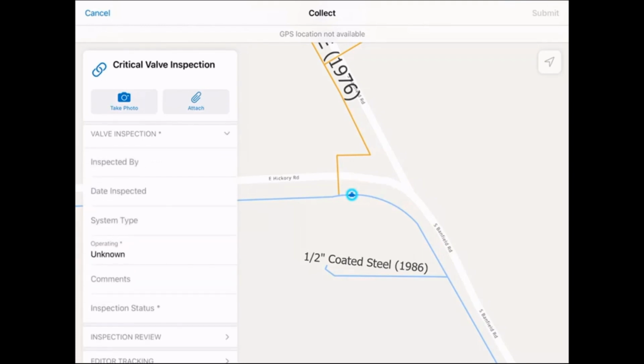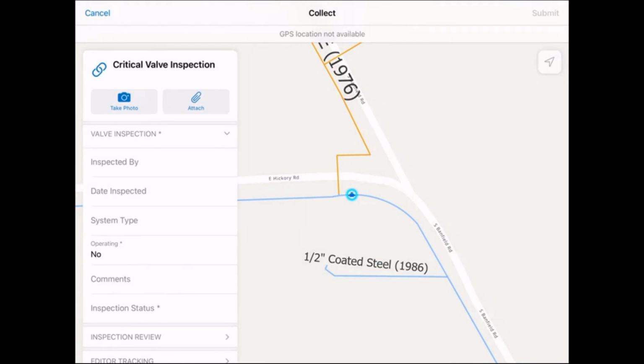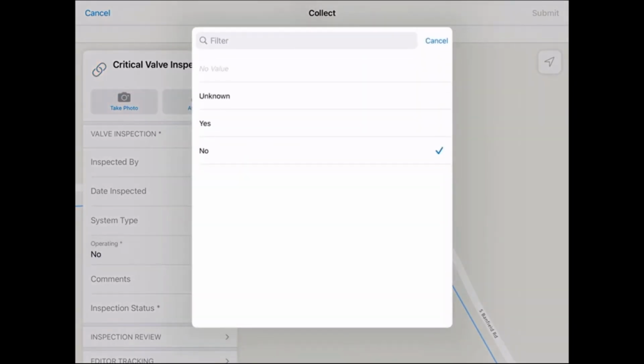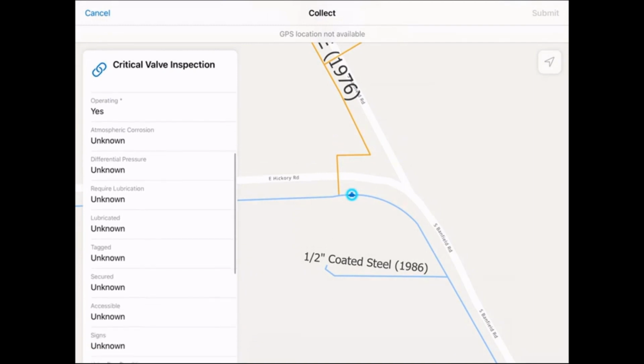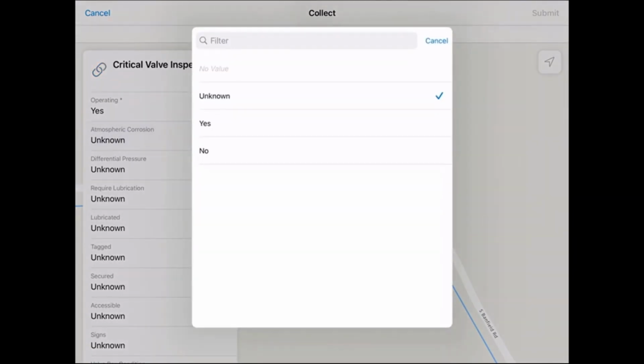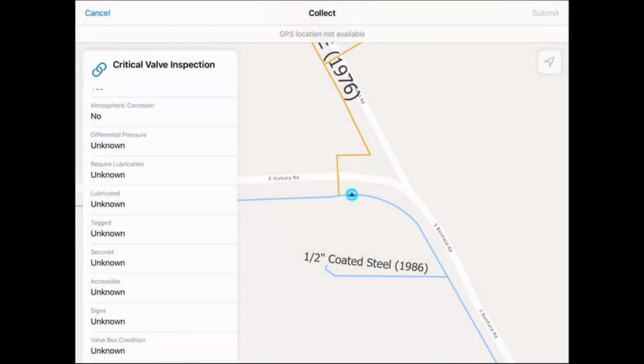So within this form, I can start by designating whether this valve is operating or not. And this is where we can start to see some of the conditional statements within this smart form. Meaning if I mark this as no, it's going to ask me to provide some comments and determine the inspection status. But if it is an operating valve, it's going to ask me for some more information about this. There I can go field by field, input the information. Maybe I'll mark this as no.